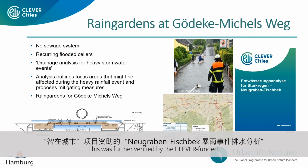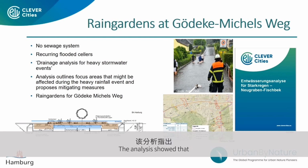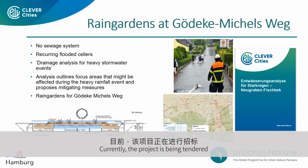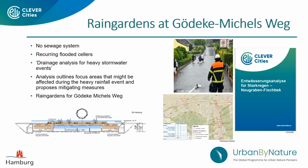This was further verified by the clever-funded drainage analysis for heavy stormwater events in Neugraben Fischbek. The analysis showed that the flooding is likely to repeatedly occur and increase in the future, and proposed the implementation of rain garden to solve this issue. Currently, the project is being tendered and will be implemented as a pilot solution by mid-2022.